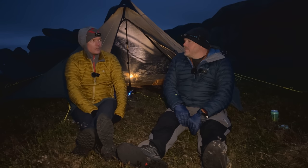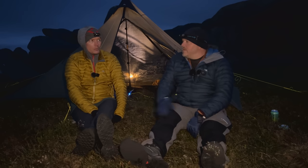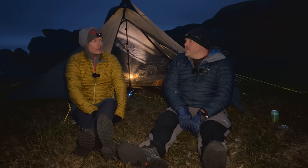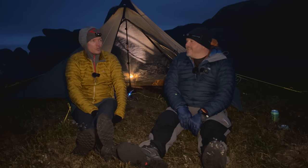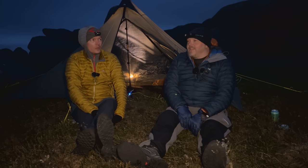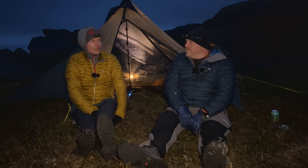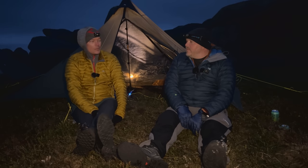I bought an Alpkit Skyeye 900 bag at the time. A lot of money, but it was a damn good bag. I've still got it now. It must be six or seven years old, and it still does a job. But then in recent years, maybe the last four or five, you do look at starting to lighten stuff up.